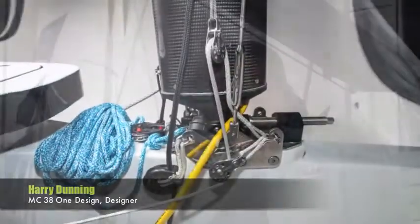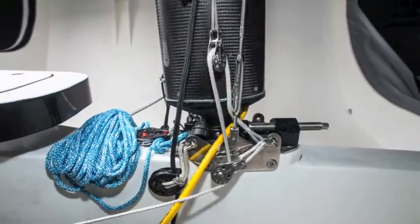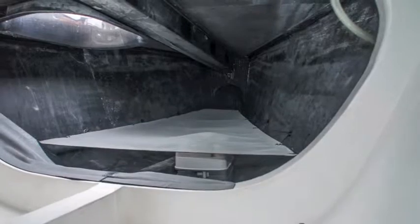There were certain things we were looking at, not carrying around a lot of interior components and things that you're actually not using while racing.